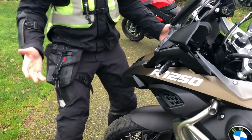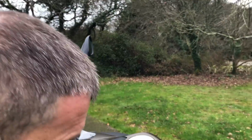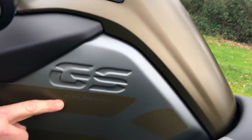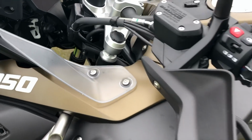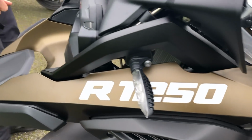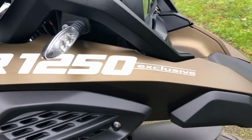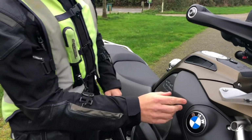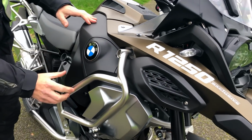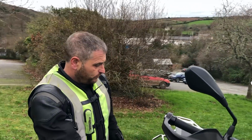Other than that, not an awful lot's changed on the bike, other than it's exclusive, and it tells you here. It says GS exclusive, and we'll go past these numbers because this is important. It's 1250 there, but over here you get R1250 exclusive. But if you come down here, you don't get the exclusive. We're nitpicking. They've also remodeled this because the badge on our 1200s is lower down. That's up there on the cover for your water reservoir.